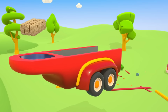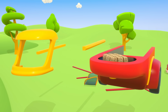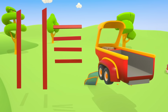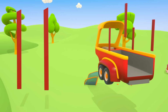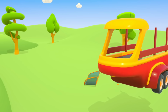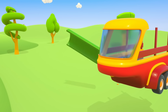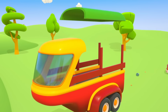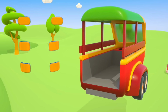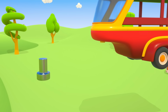Hay that the horse can eat. Two yellow strips and a window. Red trim for the trailer's sides. Glass. And the roof. Lights. This part is to hook the trailer to the car.